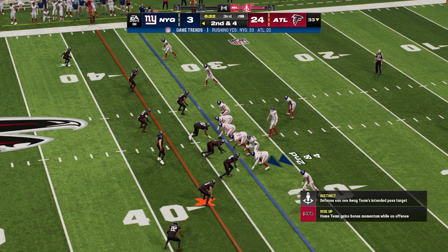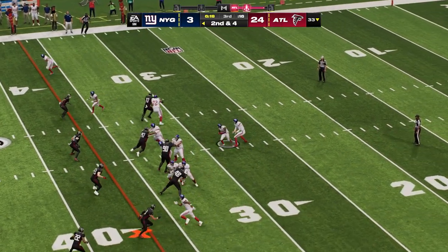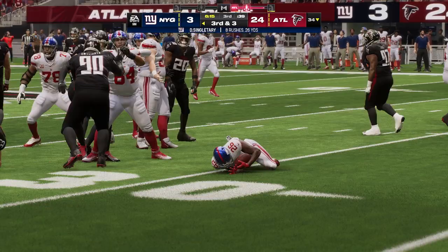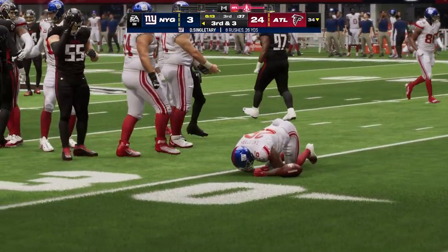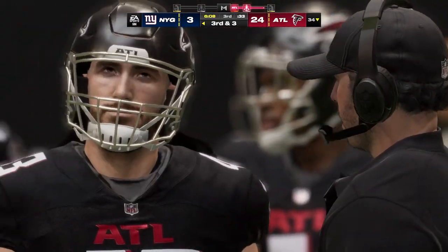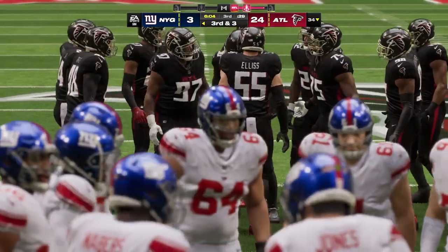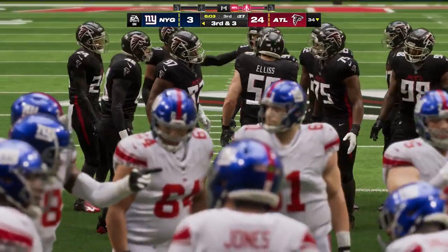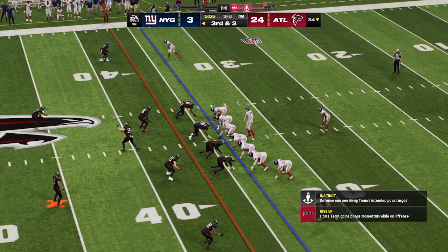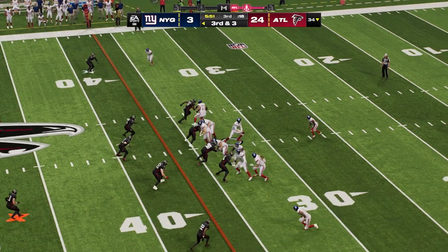Here now, 2nd and 4. They go right back to Singletary. And he'll be taken down right around the 34 after a pickup of only a yard. That ground game contained again there, Charles, and that's really a big reason that they're trailing right now. They give a lot of credit to that defensive front. That's exactly what they worked for all week, to try and take away the run game, make them one-dimensional. In the battle of game plans, theirs has been superior.